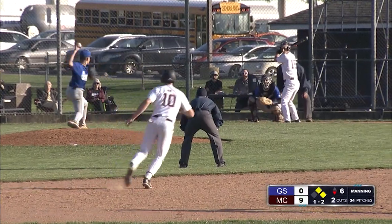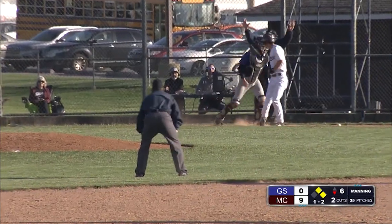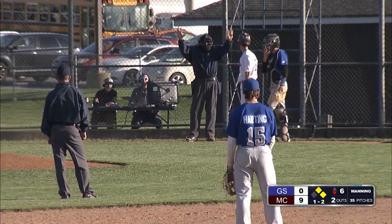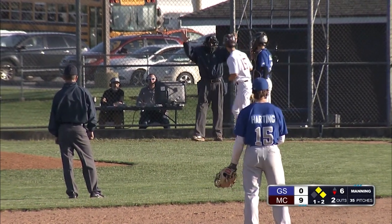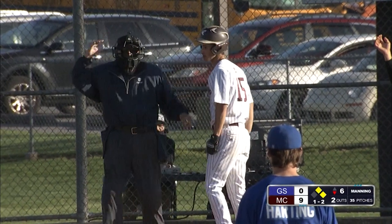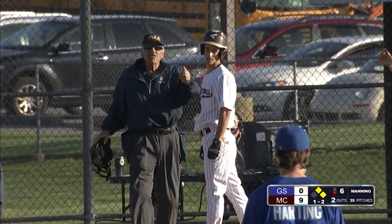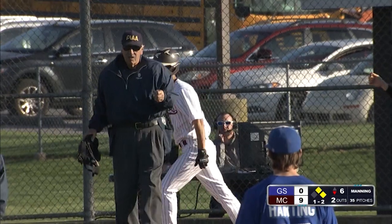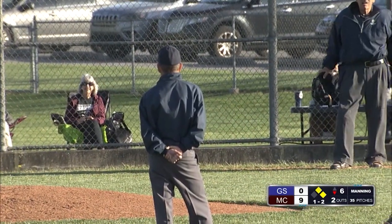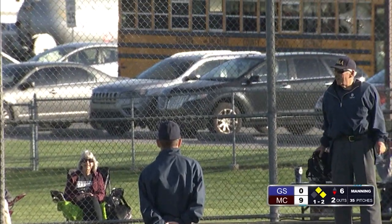They will send him no matter what. That is a swing, and it hits the batter. So how do you score that? Because that is a strike, right? Well, it depends if he calls the strike. Well, they're going to consult. So they're going to check to see if he swung on the appeal. So the home plate umpire did not call the strike.